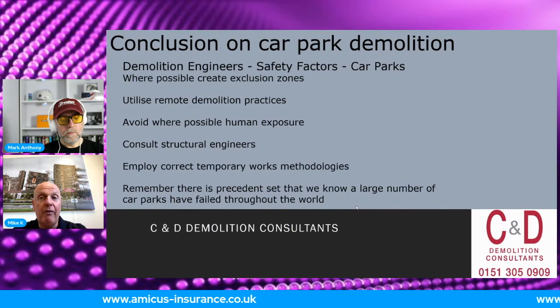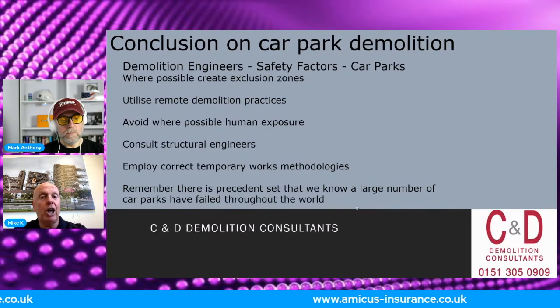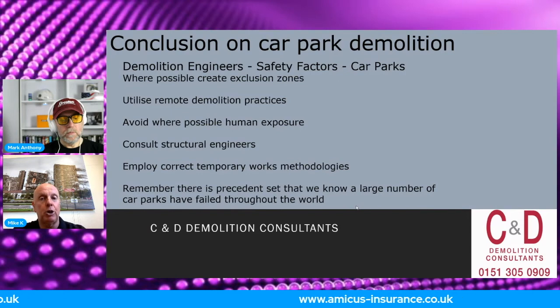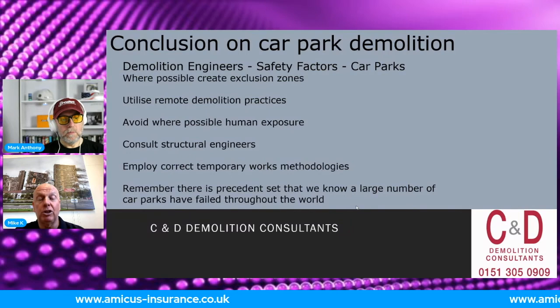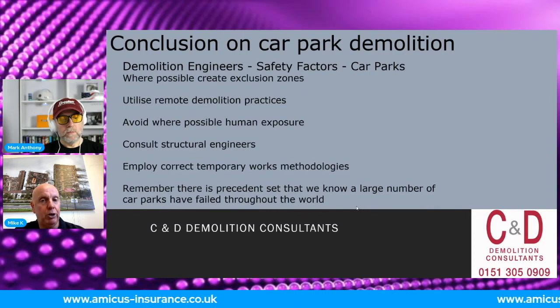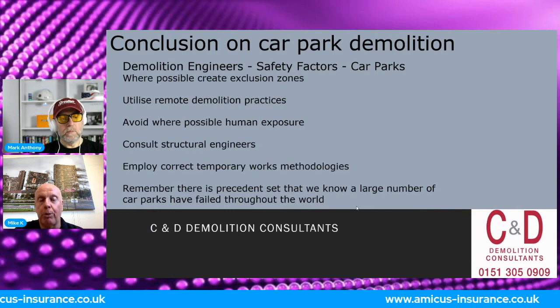We talk about avoiding human exposure. Well, if we've got to go in and prop the building, if we've got to go and take the building down on a top-down or floor-by-floor basis, are we putting people's lives at risk? Well, if we are, let's make sure that we've got the right structural advice to back prop it. Before we even start, let's make sure we consult the right structural engineers, ones with really good demolition knowledge. Employ the correct temporary works methodologies. Are we going to use sacrificial propping? Are we going to use maybes? Are we going to use strong boys? How are we going to support the building under demolition?